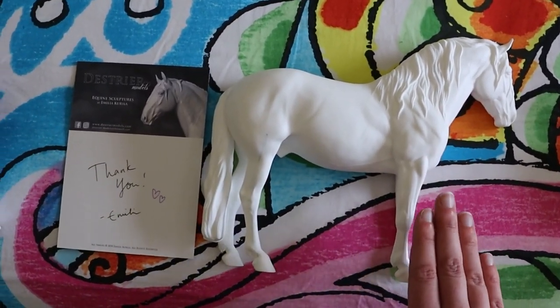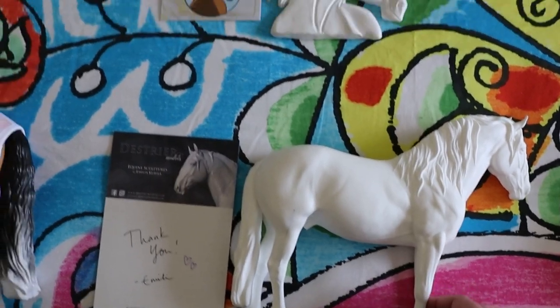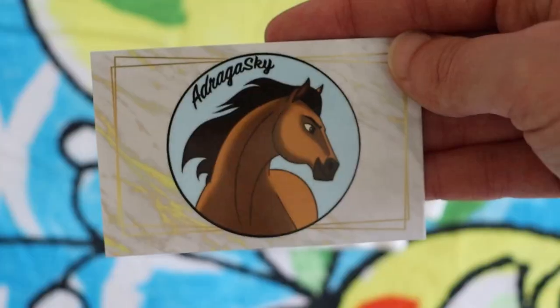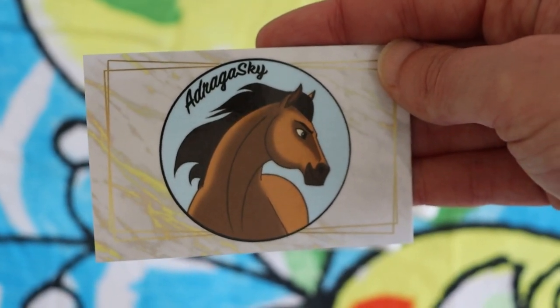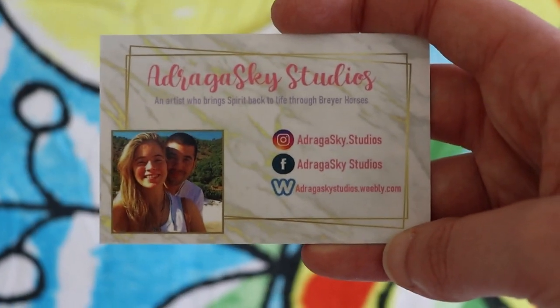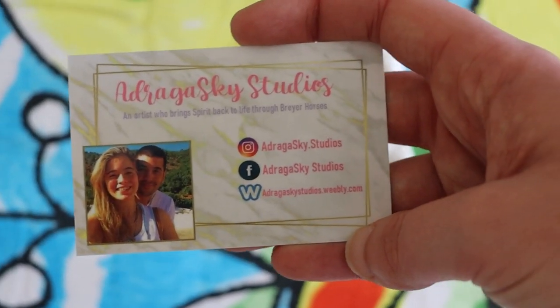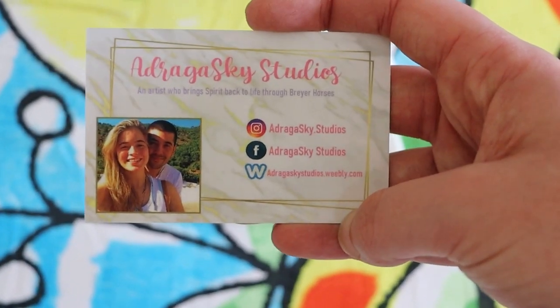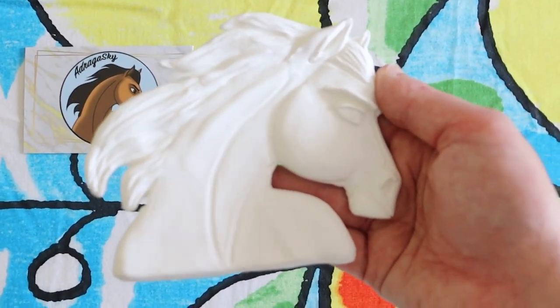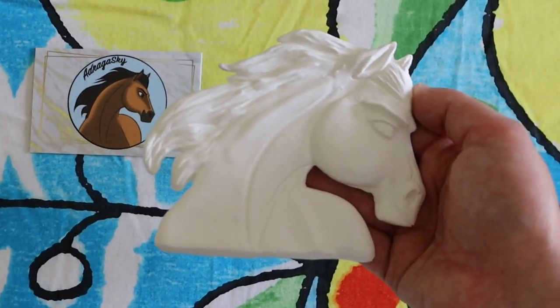I'm totally not becoming obsessed with resins, by the way. Next, we have a little small purchase that I made. It was from Adrigar Sky Studios. I believe that's how you say it. I apologize if I am butchering your name. But she is a really cool artist. She does a lot of spirit art, which is really cool. And I decided to get one of her spirit medallions. And I'm working on a video.